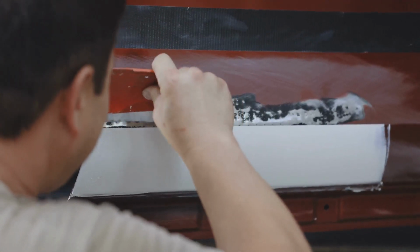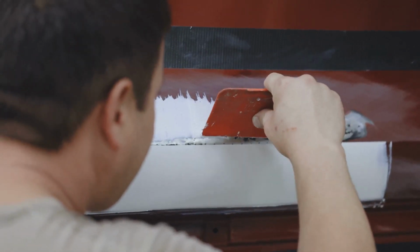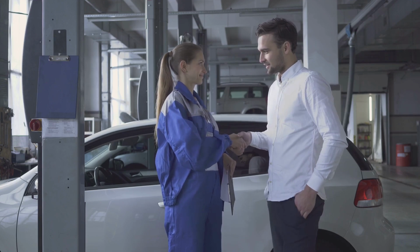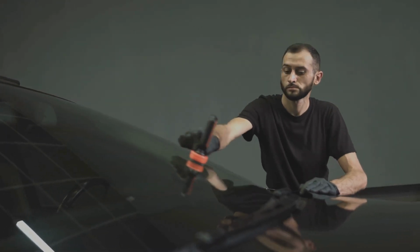DIY fixes are not only effective and affordable, but they're also satisfying. There's a real sense of accomplishment in solving the problem yourself. If you're ever unsure or the leak persists, reputable auto glass shops are there to help. They can diagnose tricky leaks and often guarantee their work, giving you peace of mind.